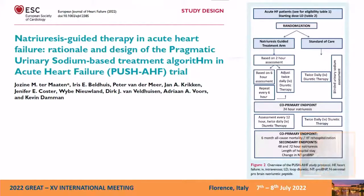Kevin Dahmen and colleagues are doing this right now in the Netherlands. They're about 2 years ahead of us. Their data will probably be out in the next year or so. They look at a little different strategy than we do, but again, randomized, not blinded, usual care versus natriuretic-guided treatment. They only go for a couple of days. We go until the end of therapy. Their co-primary endpoint is 24-hour natriuresis, so 24 hours of urinary sodium, and then 6-month all-cause mortality. So quite a ways out.